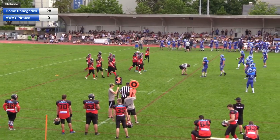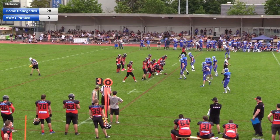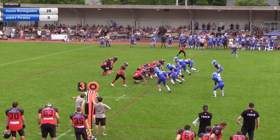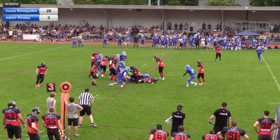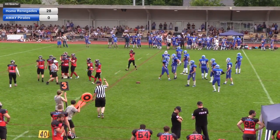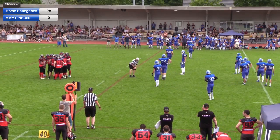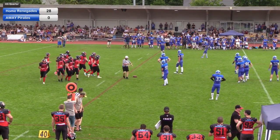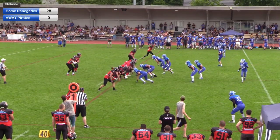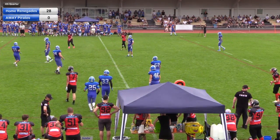So it's third down and a couple inches for Argovia Pirates offense. And first down for the Pirates. Looks like everybody's going to go for a pass downfield. Pass incomplete. Second and 10.